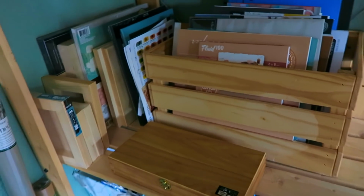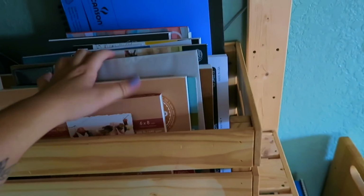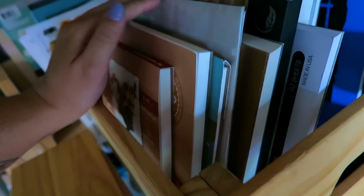This shelf right here has all of my drawing surfaces on it. These are the fluid watercolor paper. And there are some cheaper versions of watercolor paper, illustration board, marker paper. Lots of paper. Lots of options.